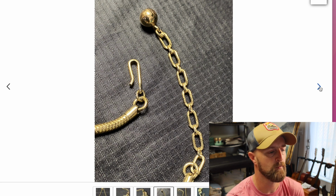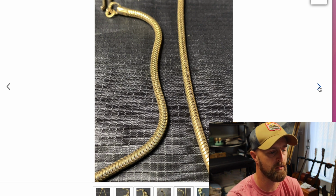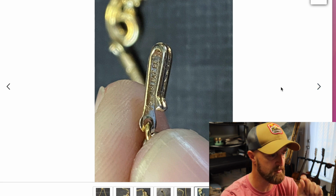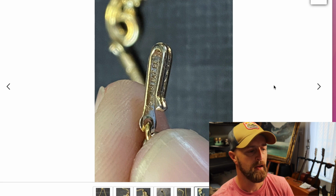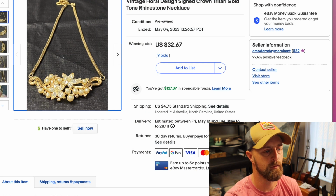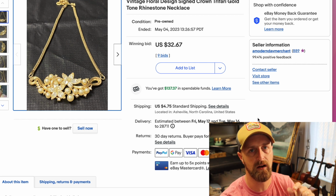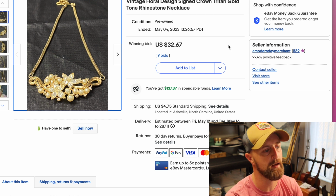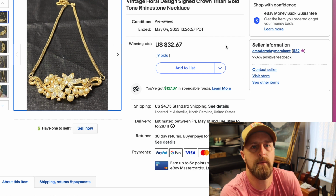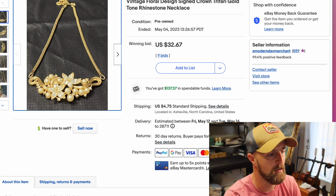Up there with that hook into the loops, you can vary the length of the necklace. On the very inside, very small, you've got the patent pending mark, where they would put a patent number for that particular closure or clasp. Then you have the Trifari mark, which I don't come across a lot inside like that. Usually they're just on the back or on the clasp itself on the outside. But I'll let this go for auction, $32. On another day, a better day, I might have made 50 off of this, but I just let the masses decide the value of that day.